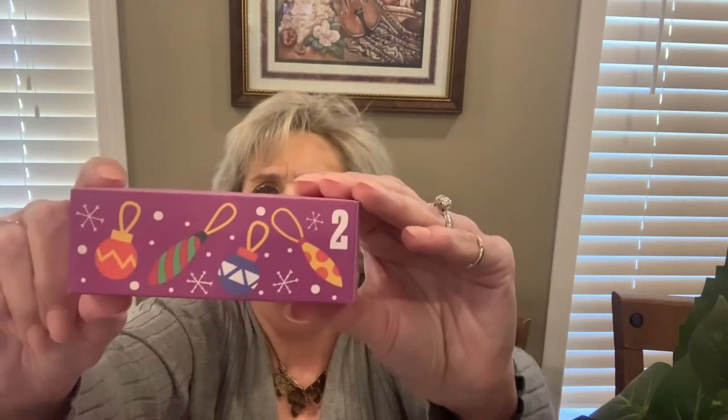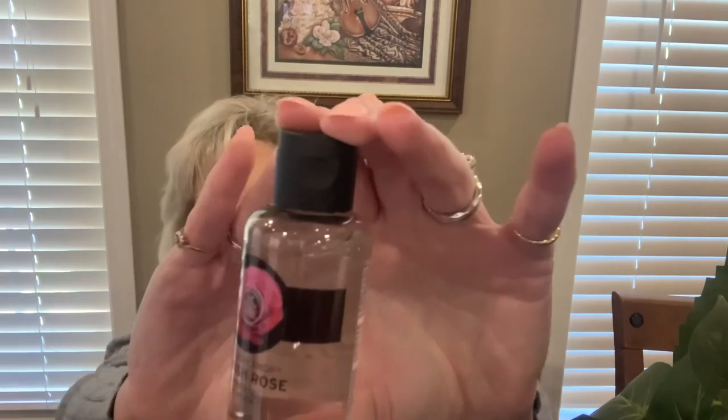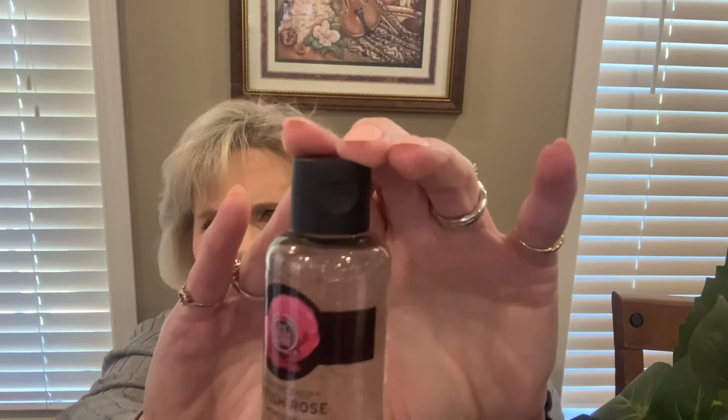Now, on to box number two. I can't get a hold of it. Okay, here we go. Box number two. In box number two, we have shower gel, and this is in their British Rose fragrance. I think this is one of their popular ones. Let me smell it. I've never had anything from Body Shop before until this.